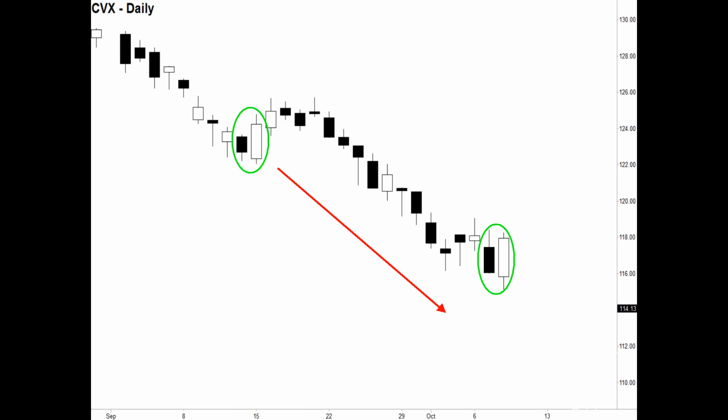So I'll double up my position and I'll buy some more. So I would buy thinking that I'm really going to make a killing now. And then guess what? It would go even lower.